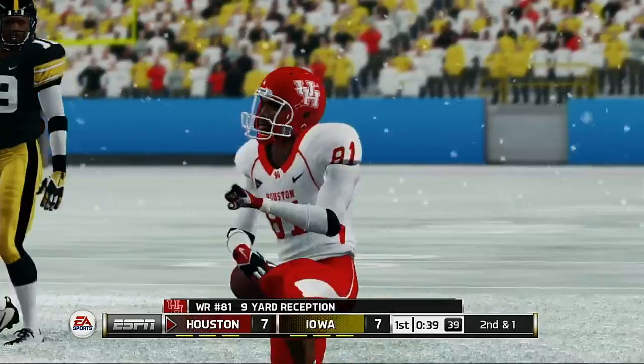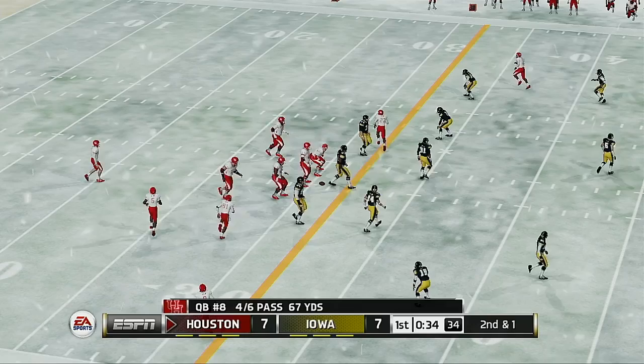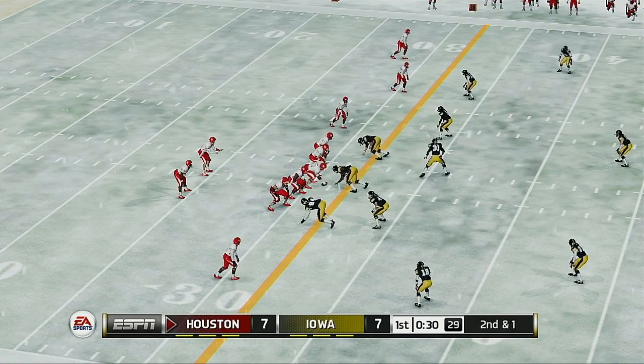And down he goes, right around the 30. Not a bad little play there. Yeah, this is a nice job by the quarterback reading the coverage and delivering a very catchable ball, allowing his receiver to come up with a nice game.